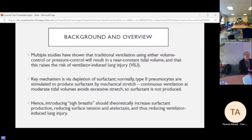So essentially this is just a little bit of background, but there have been several studies over the course of about 25 years that have shown that traditional ventilation, whether that's volume or pressure controlled, will result in a near constant tidal volume. And the problem with this is that we worry about ventilator-induced lung injury. So one of these authors in a previous paper hypothesized that this is chiefly because of depletion of surfactant, that the type 2 pneumocytes rely on stretch to release surfactant, and that keeping a near constant tidal volume reduces stretch, and therefore you're not getting enough surfactant, and therefore this can cause ventilator-induced lung collapse.